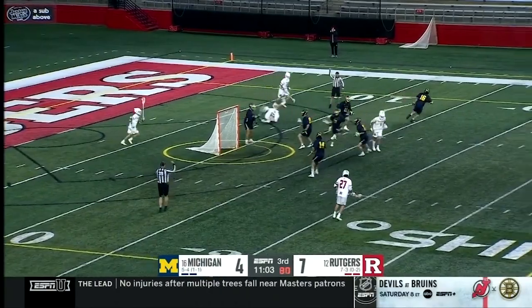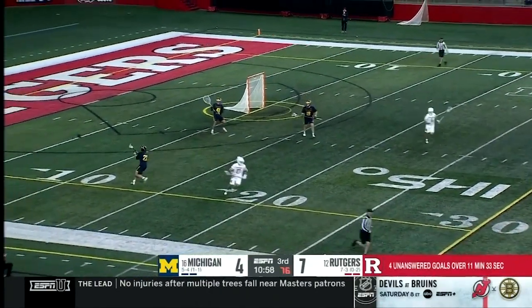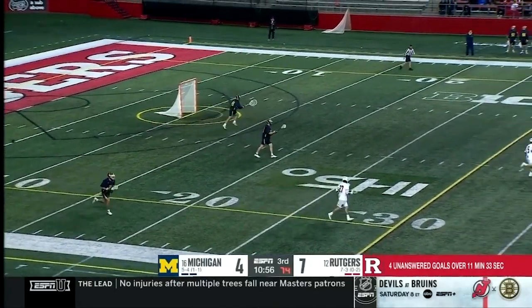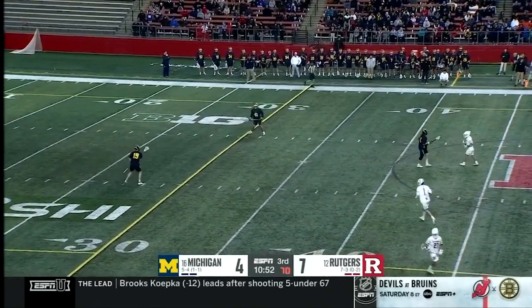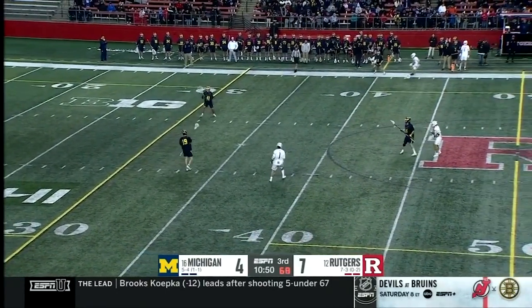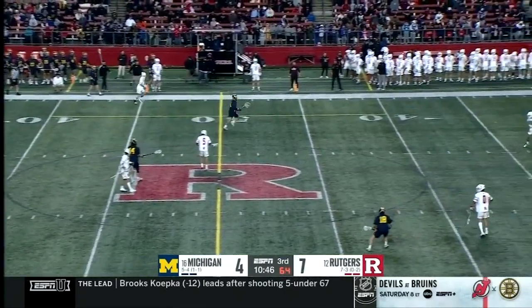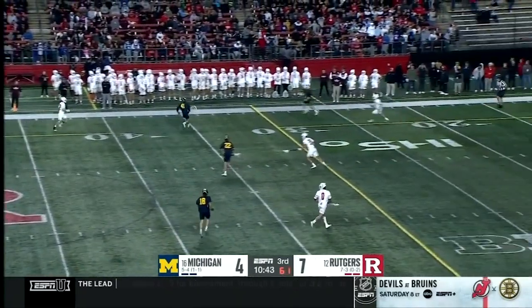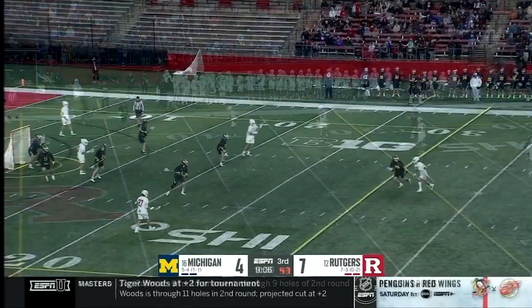Here's another save by Carr. A shot from Amo, who's trying to get the hat trick. And we saw that assisted opportunity, Knobloch to Amo. But that's another one-on-one take right there by Amo without drawing any slides, without making any passes, and settling for the first opportunity by Rutgers. Just over 4 minutes gone by here in the second half.